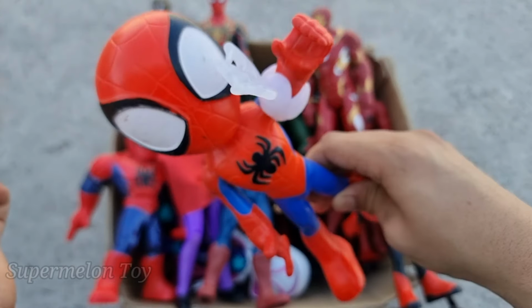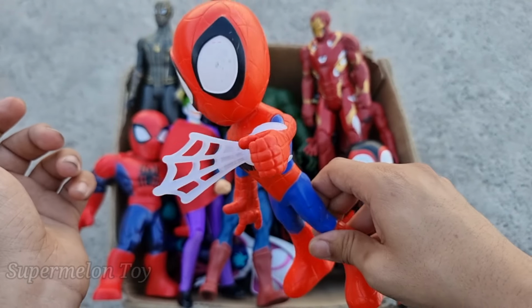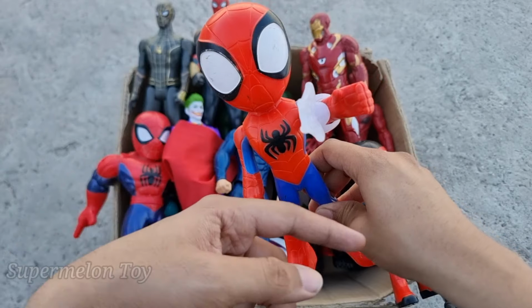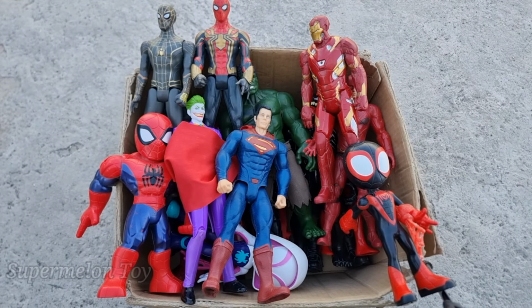Wow, guys, amazing Spidey. Spider-Man is such a cool superhero. Guys, look at his very cute, amazing white webs, and very cool, amazing red and blue color costume. He's very cool and amazing. Our favorite superhero, Spider-Man. Wow, he's so cool.